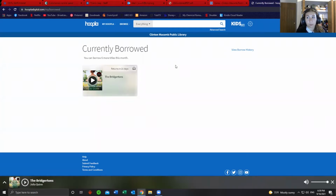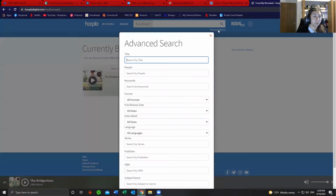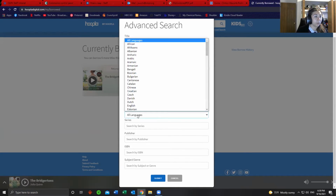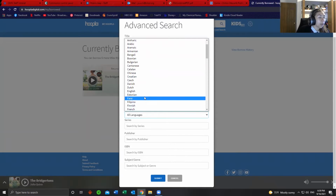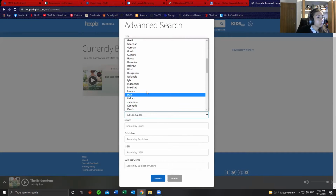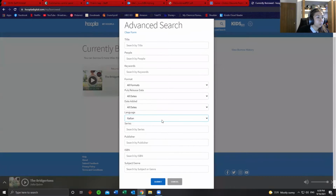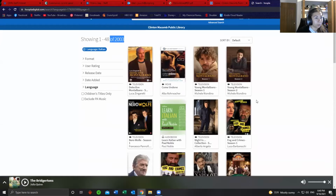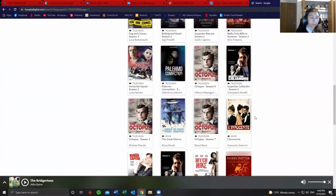First, we'll cover advanced search because that's where you'll be able to find different languages. I'm not going to put anything into title because I don't know what's going to come up. But if you go down here to languages, it'll tell you what languages they have stuff in. So I'm going to say Italian. We'll put in Italian, click on submit. Now this is going to bring up every single thing that is in the Italian language. As you can see, there are 2003 items.